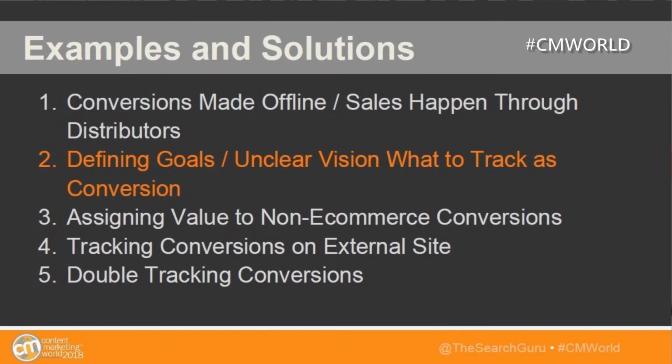Our second conversion tracking issue, defining goals, unclear vision as to what to track for a conversion. Here we're getting into the micro, macro conversion tracking conversation. Has anybody sat down with their team and taken that, either the funnel or the journey, and mapped out the conversions that need to happen for their ultimate lead? Yes? Great. Anybody else? I see one. Maybe hands instead of nodding. Is that possible? Oh, nice. Okay. Maybe 10. Sweet. And how did that go? Was it effective? Did you put things in place as a result? Great. So you moved things to the next level as a result.